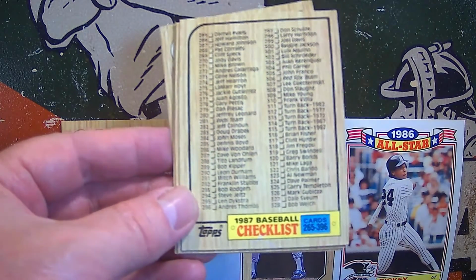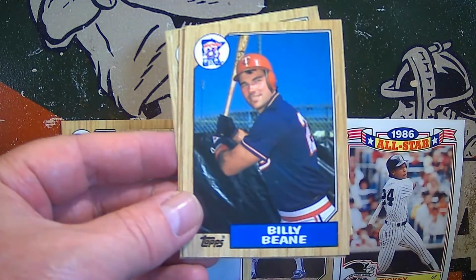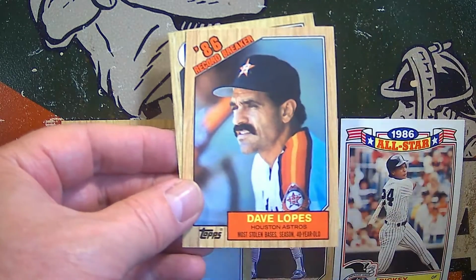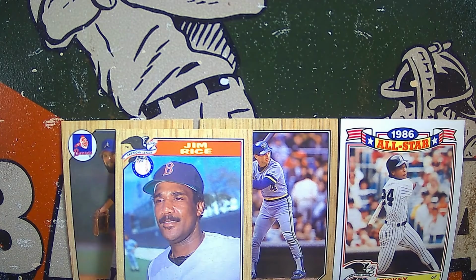And a nice checklist for you. Billy Beane, Pete Ladd, Dave Lopez, and Cliff Speck to finish off rack pack number 1. Let's dive into number 2.